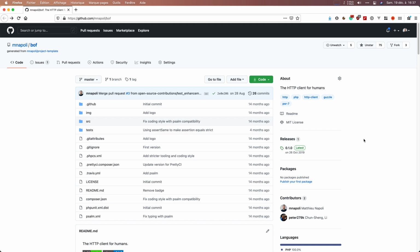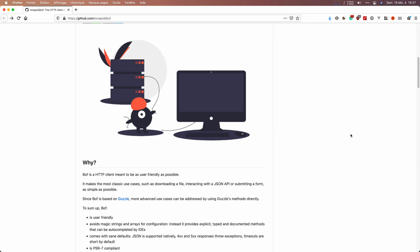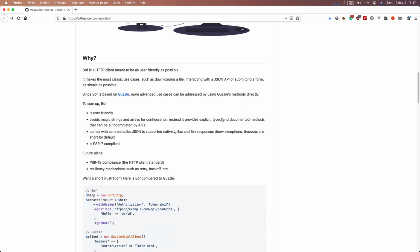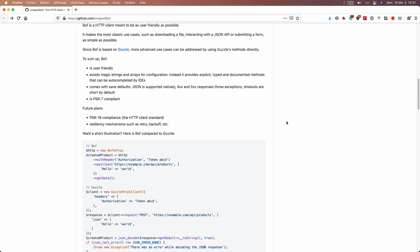At the moment, that project is really experimental, I would say. There's not a lot of users. There's only one version that was published a year ago. So I don't think requiring PHP 8 will be a huge deal to anyone. I think that's a good project to have some fun. Buff is, as I said, an HTTP client, and the goal is to have it made for humans.